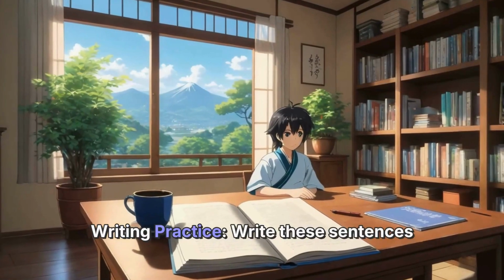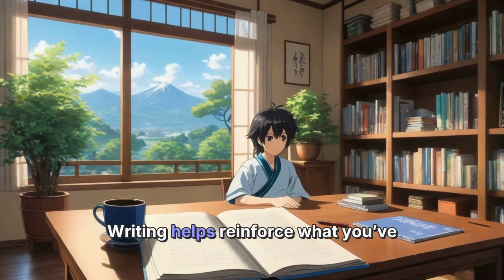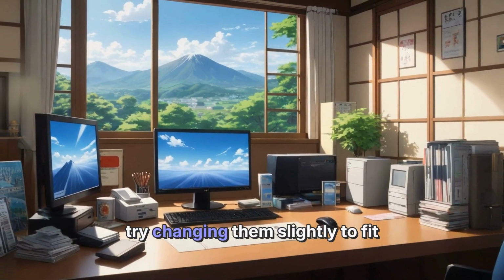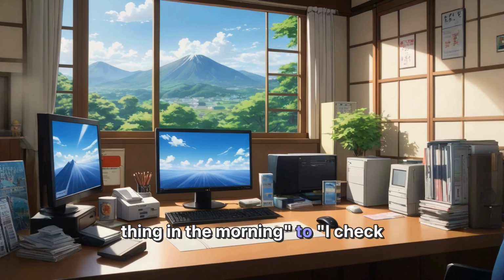Writing practice. Write these sentences down in a journal or notebook. Writing helps reinforce what you've learned and improves your memory. Mix and match. Once you're comfortable with these sentences, try changing them slightly to fit different work scenarios. For example, change "I check my emails first thing in the morning" to "I check my emails after lunch."